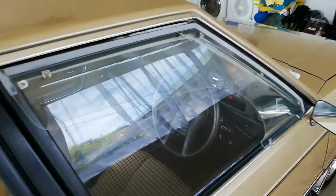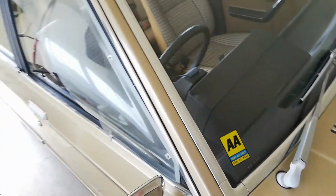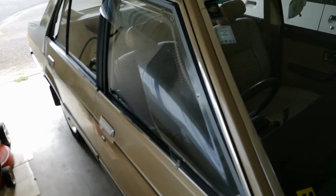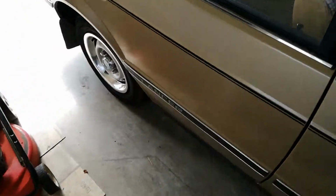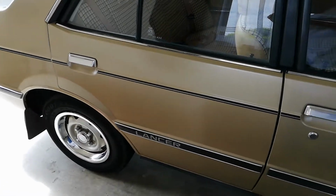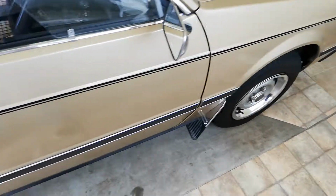This particular one has the monsoon on the window, which I'm being told is quite popular overseas and hard to find. But it looks like this was another option put on by the dealer back in the day. So it's got that. And of course the strips on the side you've probably seen from the Philippine ones. These are different from the turbo one. These have got chrome strips. There's different styles of these as well. But this is the style that this car has.